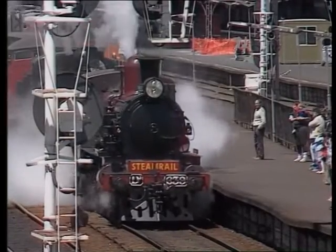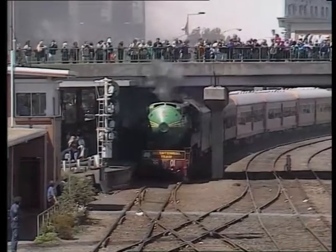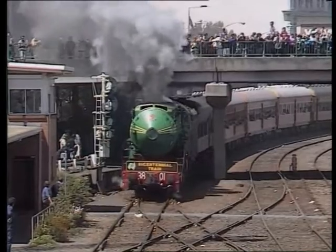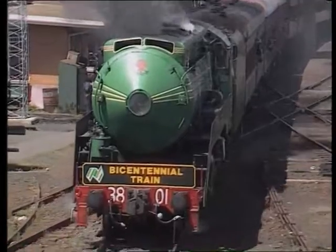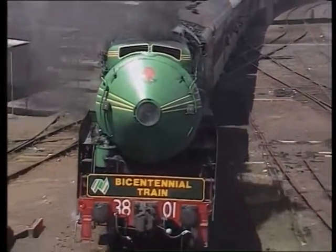A steam extravaganza, a triple parallel run involving 4 magnificent steam engines running on 2 gauges. 3801 steams out of the city with D3639 and K153 double heading, all on their way to meet up with R761 for the run down the 3 parallel tracks.